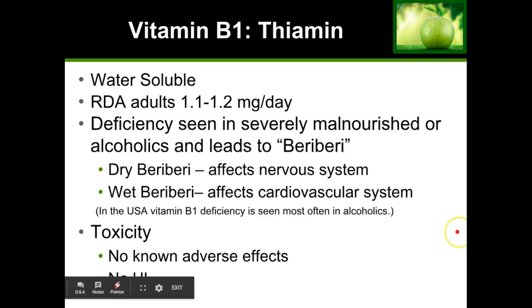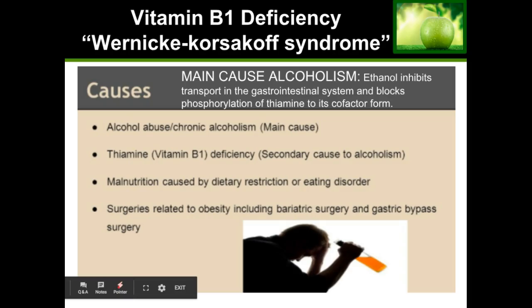There's no toxicity, no known adverse effects of ingesting high levels of vitamin B1, so there's no upper limit UL. Vitamin B1 deficiency in alcoholics is also called Wernicke-Korsakoff syndrome. Main cause is alcoholism. There are other causes, severe malnutrition due to dietary restriction, surgeries related to obesity, such as bariatric surgery, can cause vitamin B1 deficiency in this Wernicke-Korsakoff syndrome.